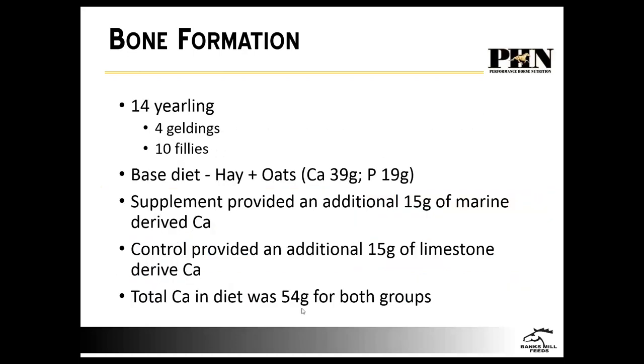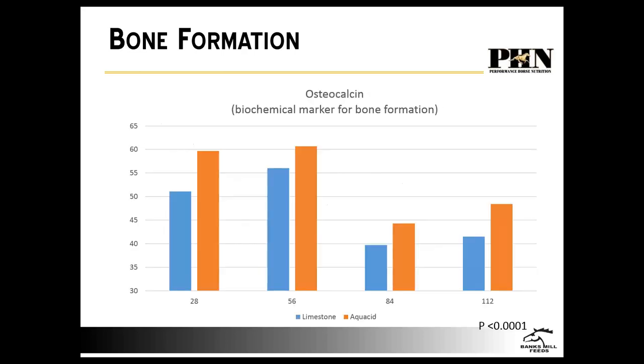And so this study done in the US had 14 yearlings, 4 geldings and 10 fillies, and supplemented them with either calcium carbonate or the marine-derived calcium. So they were all getting the same quantity of calcium, but just from different sources. And what we're going to look at here is a bone marker, so a hormone called osteocalcin. And we can measure osteocalcin in the blood, and it is a biochemical marker for bone formation or bone turnover from that cartilage to bone.